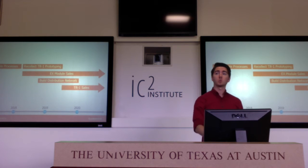Over the next year, we will begin manufacturing the modules and selling them as components to oil and gas producers who use them to harvest energy from natural gas flares. We will then be able to develop our prototype for the heavy truck system and begin selling that in a few years.